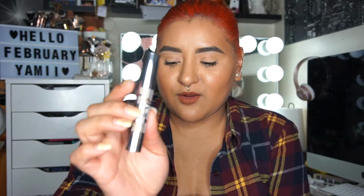Concealer, I've been using the Urban Decay All Nighter Concealer. It's like a Tarte Shape Tape concealer, but since I kind of stopped using Tarte and switched to the Urban Decay, I feel like it's kind of the same formula as Shape Tape, but I like this one a lot better. I feel like it holds up even a little longer, and I really, really like how full coverage it is. It doesn't crease as much, and it feels really, really nice on the skin.